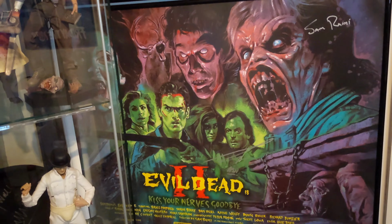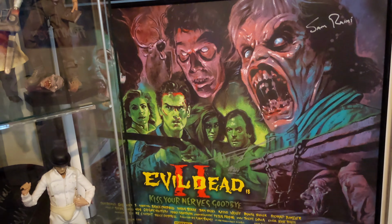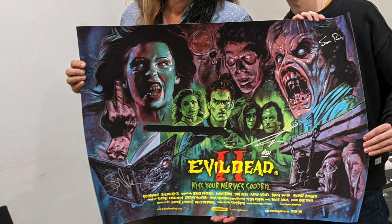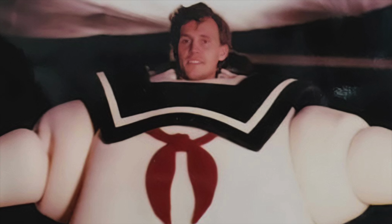But thirdly, these prints are also all signed by both Bruce Campbell and the legendary Sam Raimi. Additionally, the Evil Dead print is signed by Betsy Baker, who played Linda, Teresa Tilly, who played Shelly, and Hal Delrich, who played Scotty. The Evil Dead 2 print is also signed by the one and only Greg Nicotero, who did the special effects work for the film with his company, KNB Effects. And also, the Army of Darkness print is signed by Billy Bryan, who played the Pit Witch in the film. A little fun fact is that Billy is also known for playing the iconic Stay Puft Marshmallow Man in Ghostbusters.